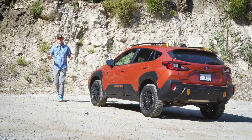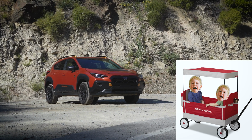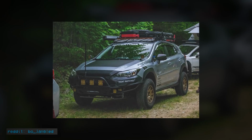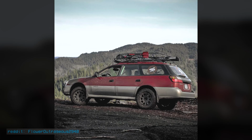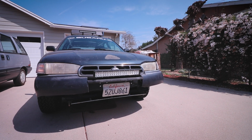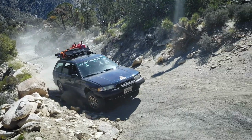Okay, so if you're not familiar with the term battle wagon, no, it's not that red wagon you see every dad carting around their screaming toddlers. No, a battle wagon is a station wagon or a hatchback that's been lifted, outfitted with off-road tires, and usually some accessories. And they're built for tackling tough terrain. They usually look totally rad, and most of the time, they're Subarus. Heck, even I had a Subaru battle wagon that I used for the Gambler 500 Rally. It was a very capable machine.